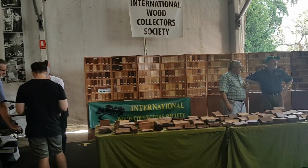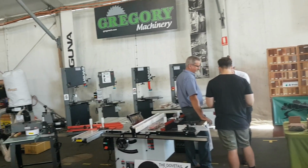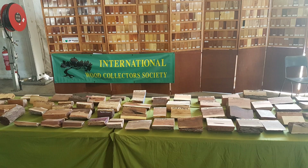I talked to this guy from the Wood Collectors Society, and he pointed out an interesting fact that Australia actually has more different species of timber trees than any other continent. So I found that very interesting.